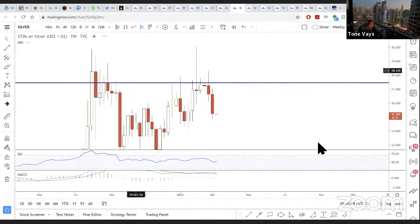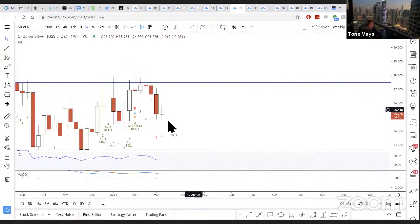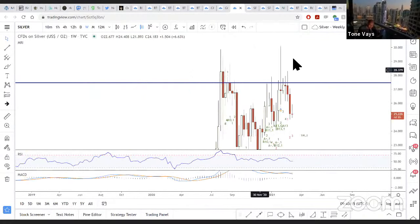That's the daily. What about the actual weekly? Weekly is in the middle of nowhere. It's still bearish. Not much to say about silver. Silver doesn't look very interesting to me.